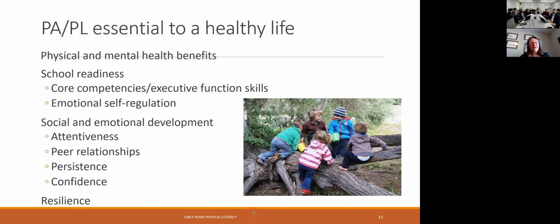Social and emotional development: children who are physically active and begin to develop those fundamental movement skills that enable them to be more physically active have more attention. Their attention spans are longer when they're playing. They have stronger peer relationships because they're out playing with peers and needing to negotiate. They're more persistent because they're trying to play a game, or climb a tree, or build a structure. And they develop more confidence, the confidence that, yes, I can do this. And because I can do this, now I'm going to try to do this.